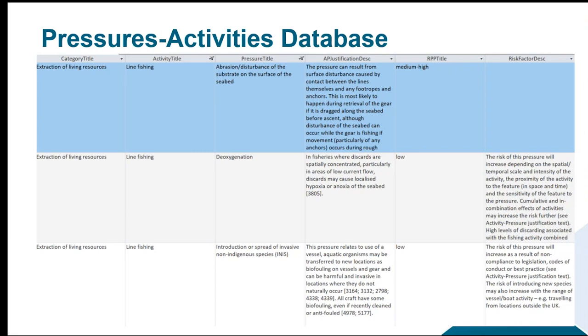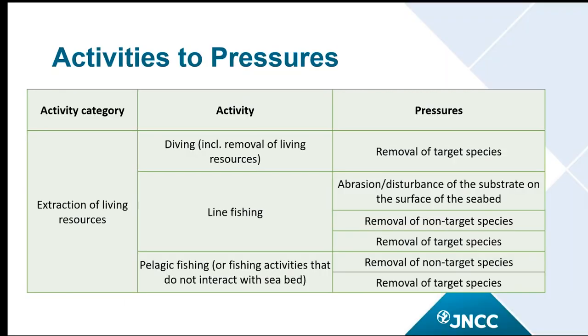The activities from our stakeholder workshop were matched to the closest equivalent in our pressure activity database, and from there you can see the associated pressures. Here is an example of the ones that came out in our extraction of living resources category. They were diving for lobster and conch, and you can see the only associated pressure there is the removal of target species. Whereas something like line fishing also has abrasion and disturbance of the substrate from when a fishing line might get caught on the seabed. But it also has removal of non-target species to account for any bycatch.